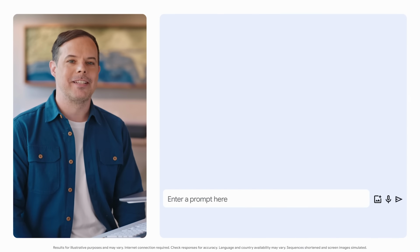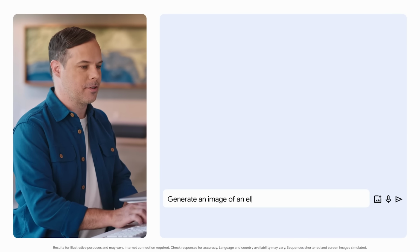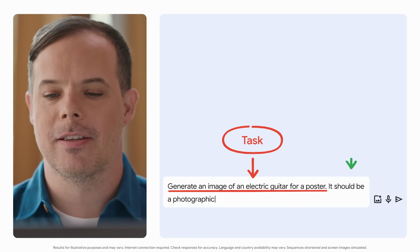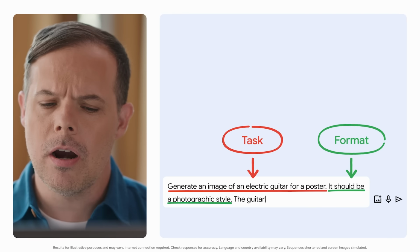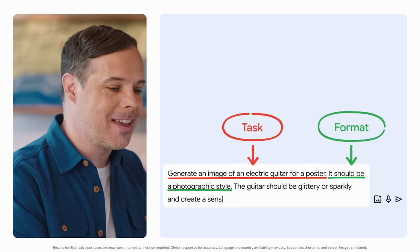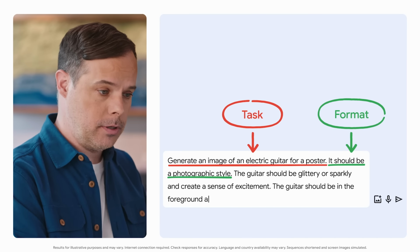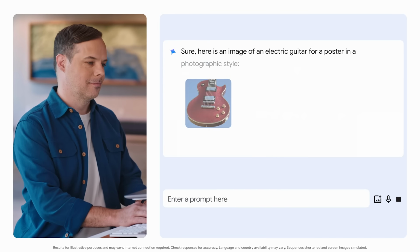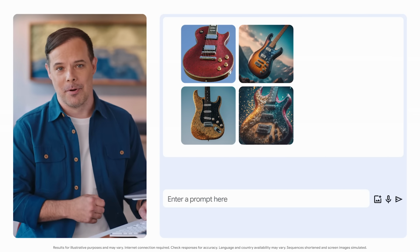So first, we'll specify our task and format. "Generate an image of an electric guitar for a poster. It should be a photographic style." And how about some vivid descriptions? "The guitar should be glittery or sparkly and create a sense of excitement. The guitar should be in the foreground and give a sense that it's floating in the sky." Great! Gemini created 4 different images that you can use on your poster.